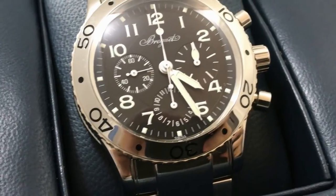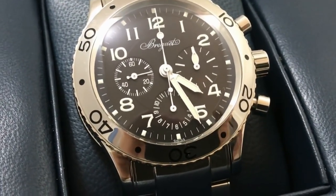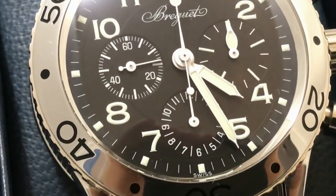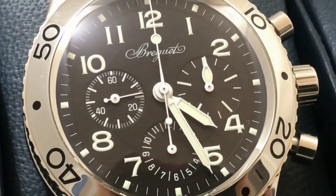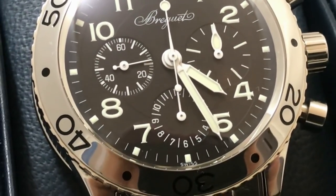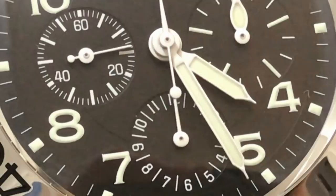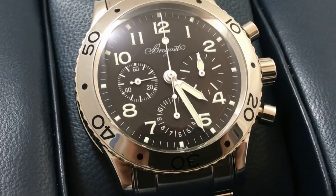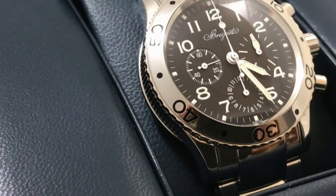That's right. It's a Lemania movement. Lemania supplied makers like Patek Philippe. It supplied many high-end watchmakers. And now Breguet is part of the Swatch Group. It proudly provides the Lemania-based movement for Breguet. What a wonderful, beautiful piece.